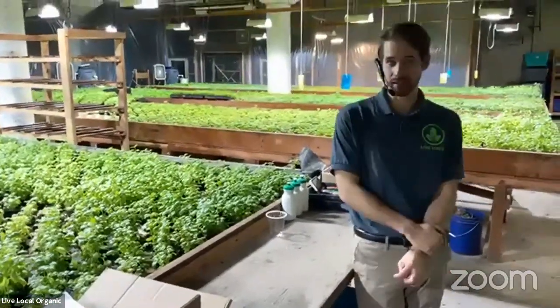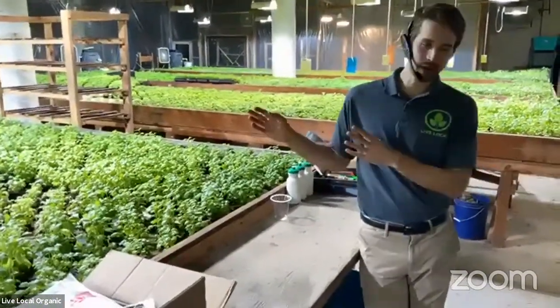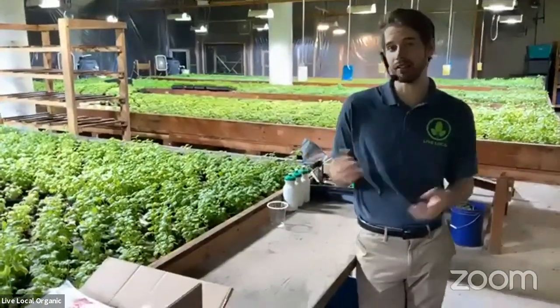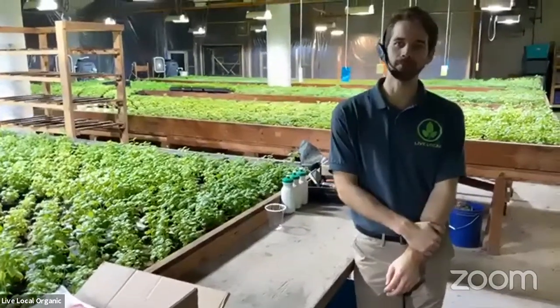And so when we sell it to them, we just put the tilapia in a little tank and we drive it over there and drop it off. And then they sell the tilapia actually live. And so we don't have to worry about killing them or processing them or anything like that.